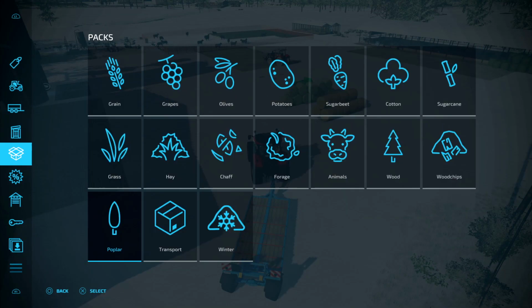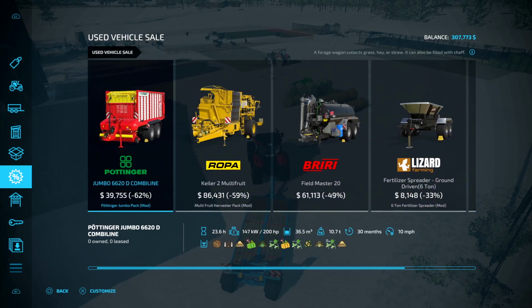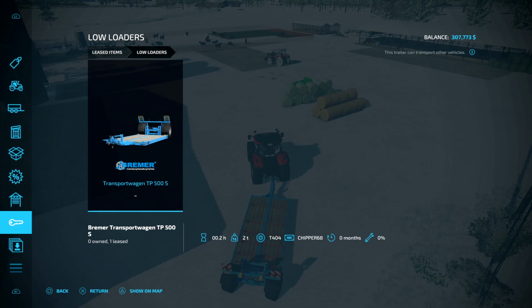So let's go in here. And I really would like that forklift. That would be nice, but well, we'll have to see later. Probably not, but that's okay.